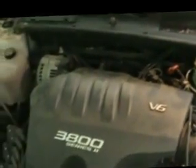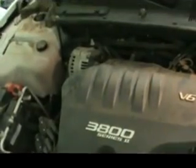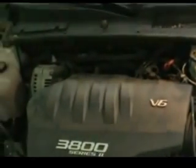Just wanted to let you guys know about the cold start. The battery might be going one of these days, but as bright as that light is for this trunk lid, pretty good. I can tell the battery's gonna last a while.